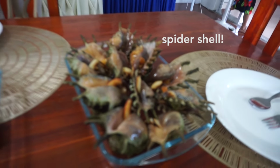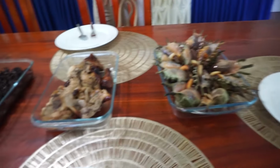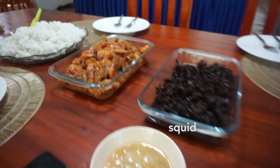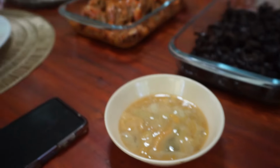So this is a spider shell. Spider shell, yeah. Okay, I haven't ever tried this. It looks interesting. Then we have lechon manok, squid, shrimp. Ooh, that's sea urchin. Sea urchin, first time ko talaga ito. And then kanin. Are you excited?